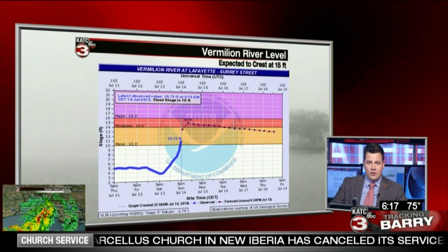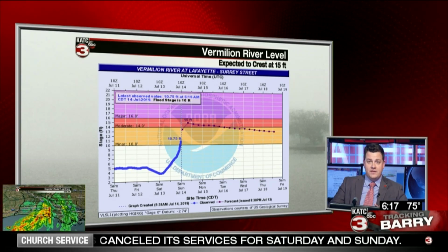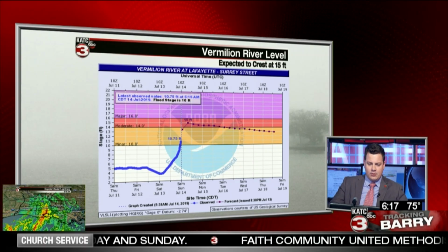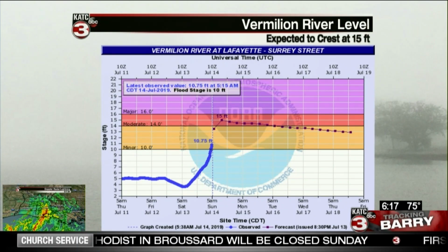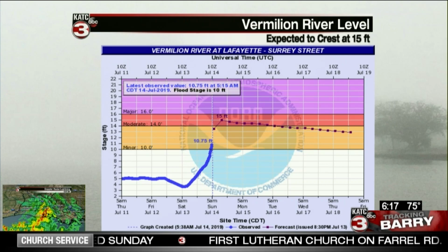Daniel? Yeah, Dave, thanks. Wanted to go through some of the rivers. Actually have the graph up from the Vermilion River. That's still expected to crest at right around 15 feet or so, and that crest is expected to arrive a little bit later on today. To give you an idea of what we'd be looking at, a 15-foot crest takes it almost up to major flooding.